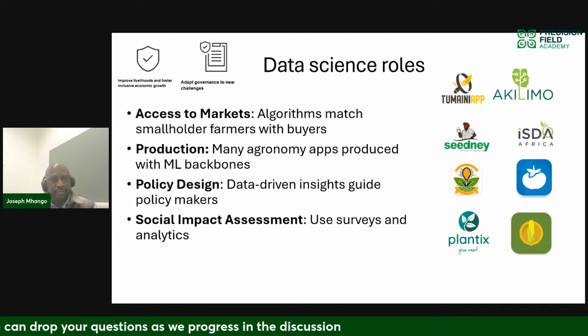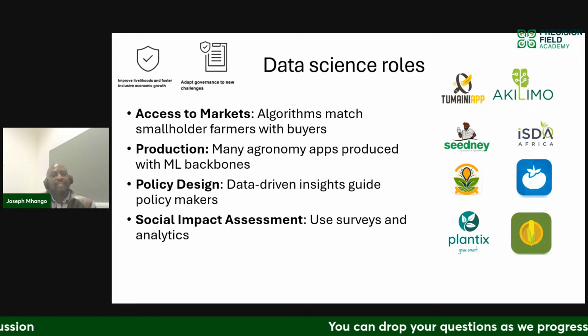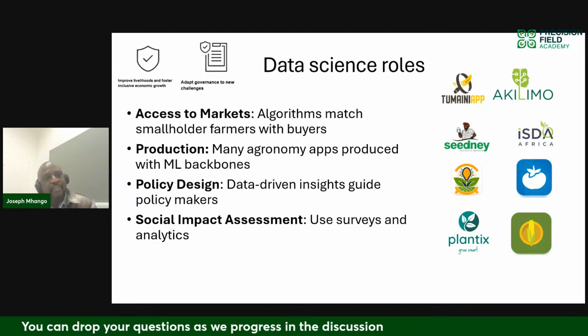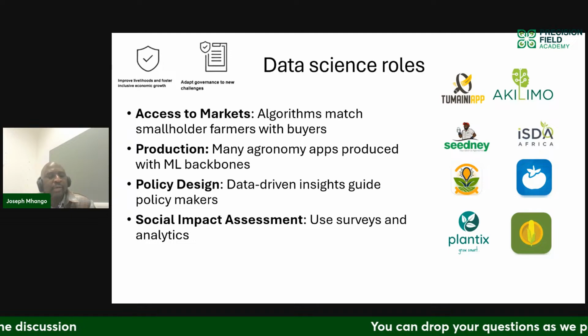And for you to know that, you need some statistical expertise. And that's where the statistics part of data science comes in. And you also need some subject matter expertise. You need to know what you're looking for. You are not going to produce a potato blight algorithm without knowing about potato blight.